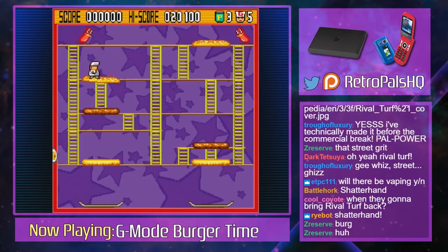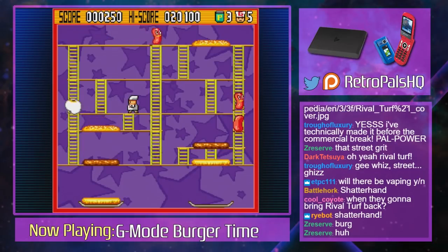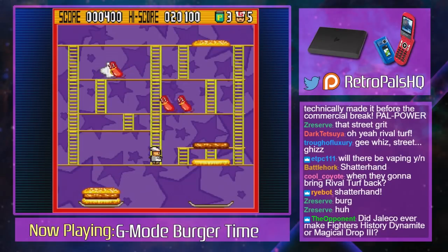So this looks like a pretty straightforward port. Your character moves a lot faster than in the original, and the play space is smaller, but the graphics are pretty good.